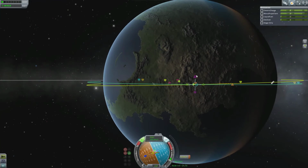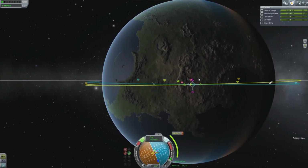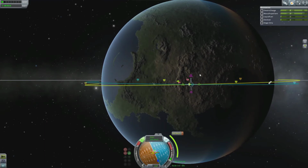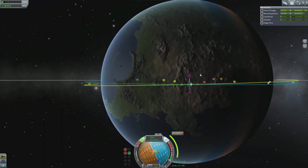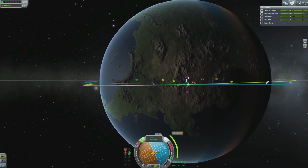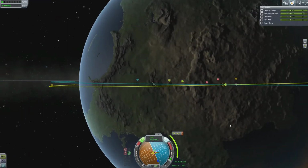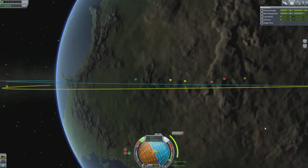So let's see if I do that. Ooh. Trying to bring that into perfect alignment. Whoa, I think I went a little bit too far there. Wants to be flipping close anyway. I think that is close. It's saying an 11-second burn. I can handle an 11-second burn.